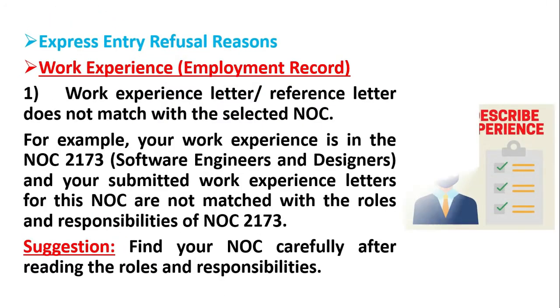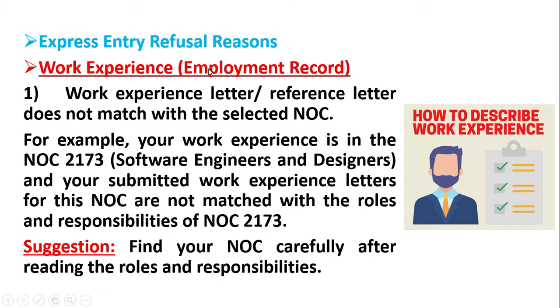The first reason of express entry application rejection is due to the work experience or employment record. If your work experience letter or reference letter does not match with the selected NOC, then your file can be rejected. This is the most common reason for the rejection of express entry application.